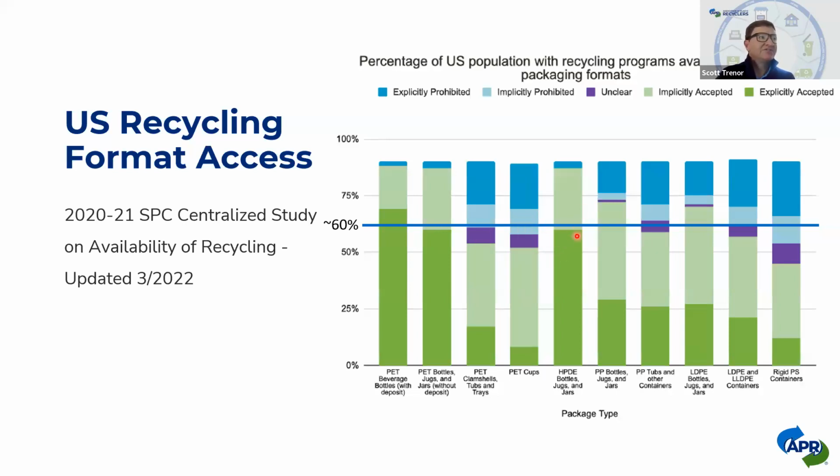High density bottles, jugs, and jars meet access. Polypropylene bottles, jugs, and jars meet access. Polypropylene tubs, I think, are at 59%, the most recent number I've seen. Low density meets the requirements for bottles, but not necessarily for other containers. And polystyrene here is well short of that 60% access.